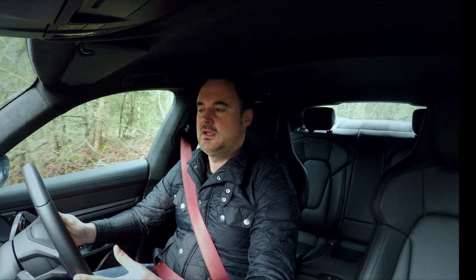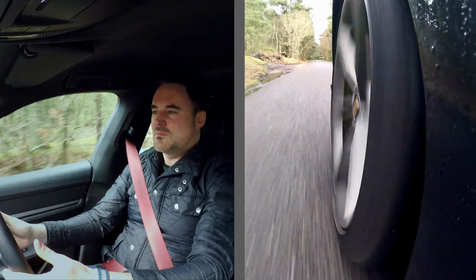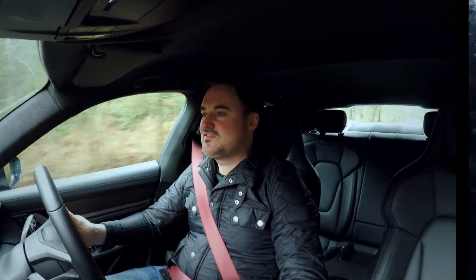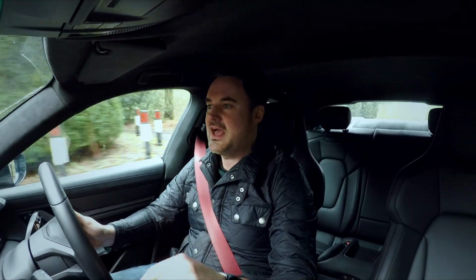Let's try a launch here. Sport Plus on the brake, really wet roads, and honestly, this just blows my mind. I cannot believe how well it puts the power down in really wet conditions. There was virtually no slip there at all. The computer's taking complete care of getting that traction down onto the road in the best way possible.